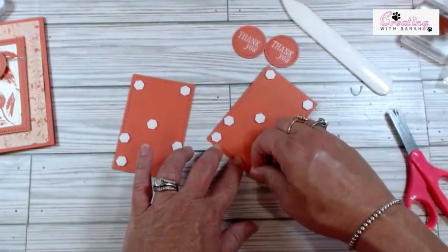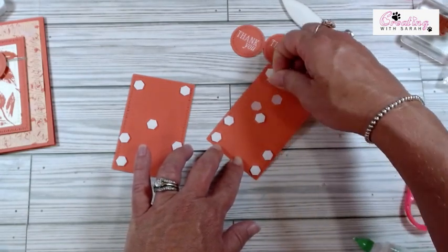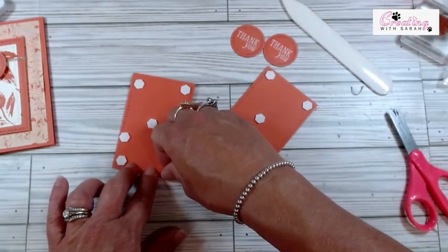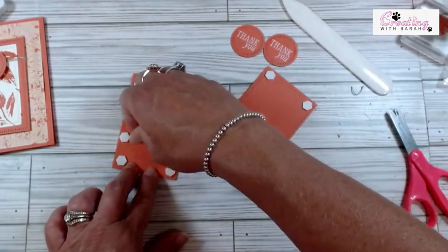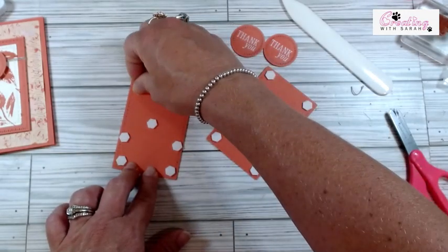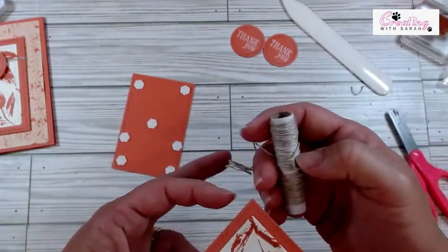Okay, let's peel these off. It's so nice. My fingernails are finally getting long enough where I can pull all these off in one fluid motion. Oh, that was rough for a few weeks. All done.